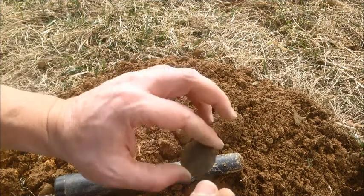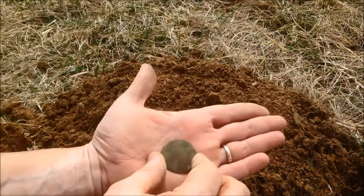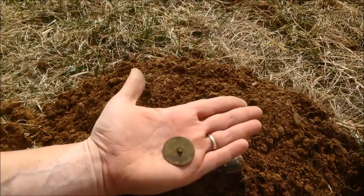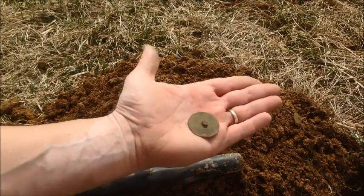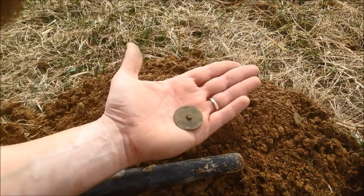Look at that. Takes up the palm of my hand. Huge, huge, huge dandy button with the shank still intact. Great find. I'm ecstatic about that. Completely ecstatic. Alright, I'll be back with my next find.